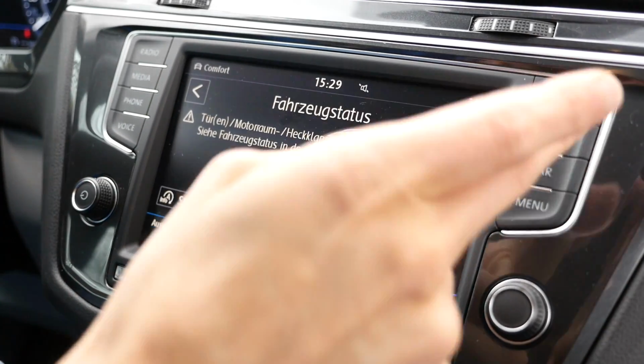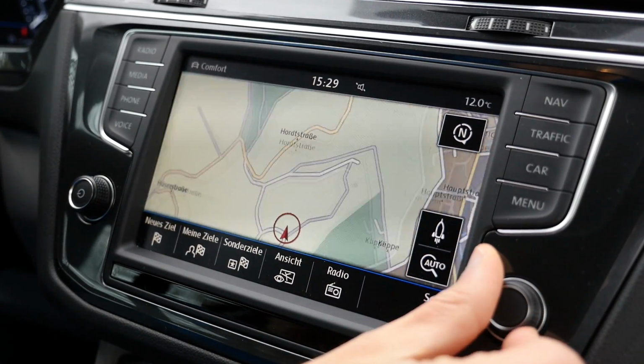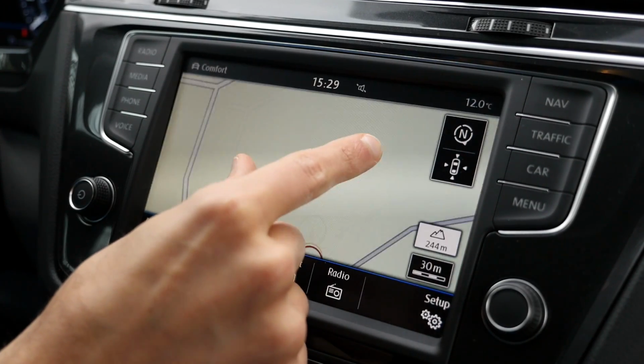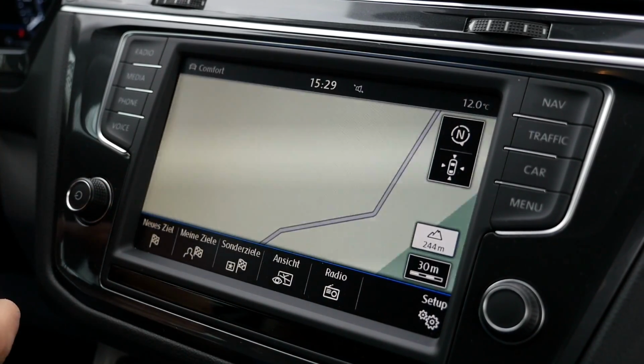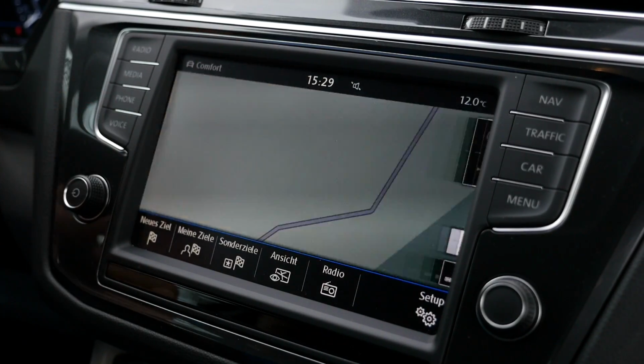Here you can still control something. For example, also when you zoom in and out the map, you can do it, for example, with a knob, and not only here, but you can also do it like this. So, and you see the reaction time is really good. And I think this one here is a little bit faster than the all-new system. That is positive about this.